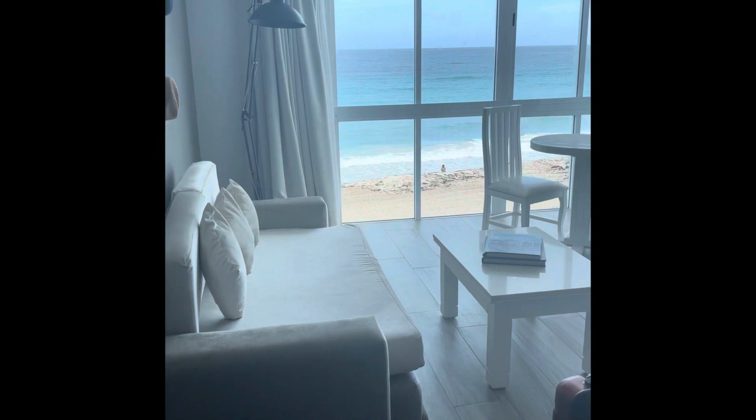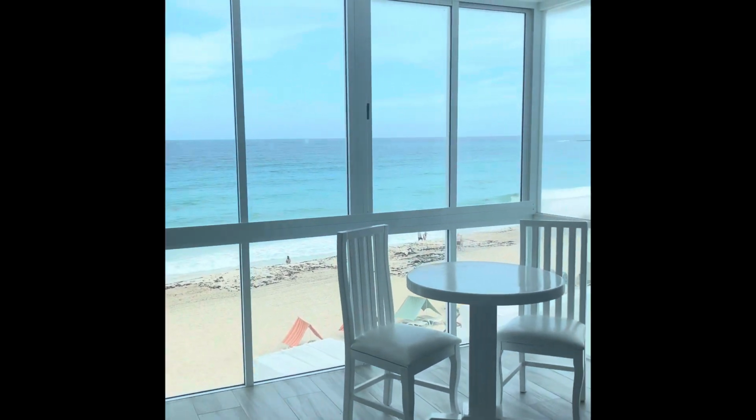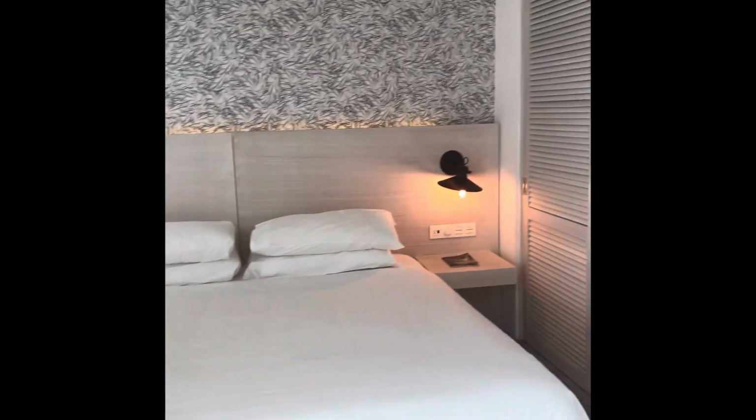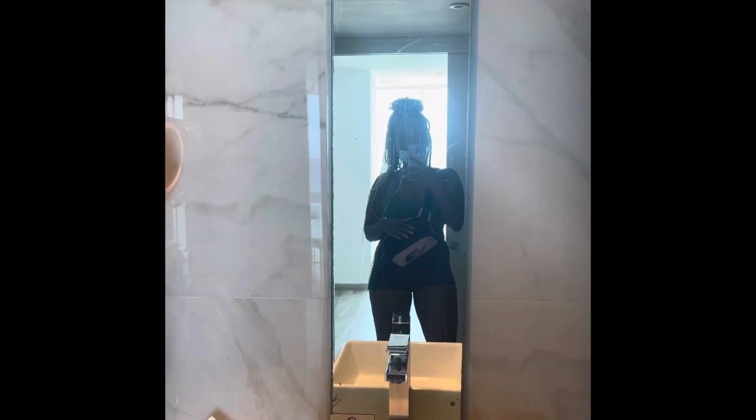So I had the Inspira Junior Suite Oceanfront room, and this is my room. It was the perfect size. It was just me in the room, very spacious. It felt like I had my own loft. This is the bathroom. I was amazed. I woke up to the ocean every morning, and I could hear the waves. It was literally the most perfect room ever. I definitely recommend the Inspira Junior Suite Oceanfront, and it also comes with premium amenities.